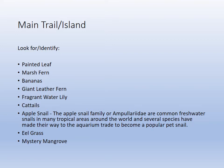That's analogous to the spartina in the salt marsh. In the open marsh, the emergent grass type is the cattails. A lot of apple snails there, freshwater snails. You'll see a lot of them washed up. Our Lake Magori is an eelgrass community that's analogous to the seagrass, an estuary eelgrass community. Then there's one mystery mangrove growing on that island that you're going to need to identify.